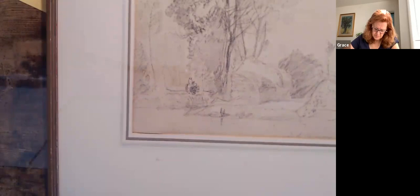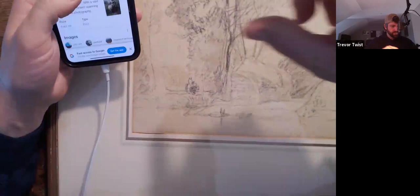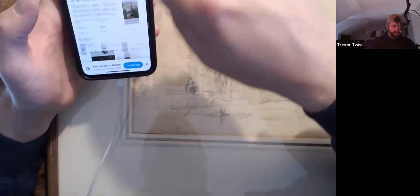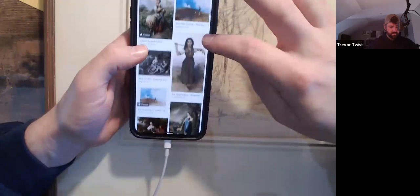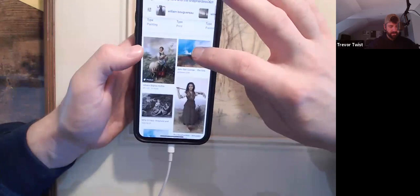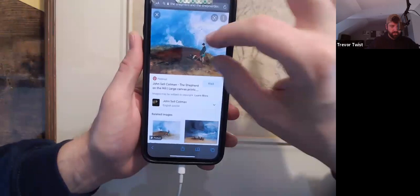Okay. Oh, yeah. So that might be... okay. Okay, we're getting a little bit closer. The shepherd and the shepherdess images. John Sell Cotman, the shepherd. There might be a dog in there. All right, so here's the Cotman. All right, let me go.